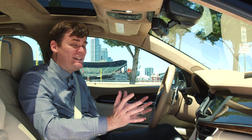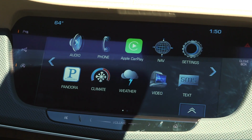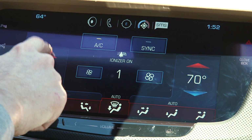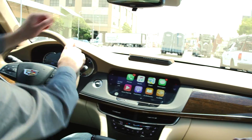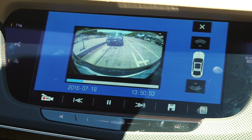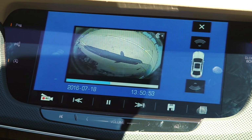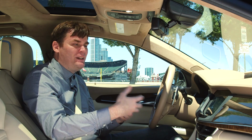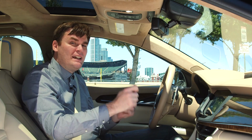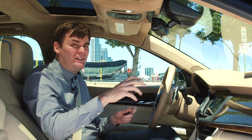Now at the center of all of this is the infotainment system. It's Cadillac's Q. Now it has a lot of the same things most infotainment systems have. It has navigation, access to your phone, climate control. It'll also support Apple CarPlay and Android Auto. What's really cool is if you go over here to the second page, it takes advantage of all the cameras that are situated around the car, and it'll record when it senses motion. So if someone comes up and kicks your car, it'll record that, so later on you can give that video to the authorities. The best part is the SD card is stored in the trunk, so they can't just break into the car and steal it.